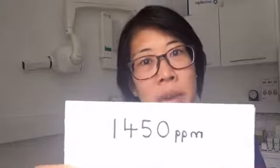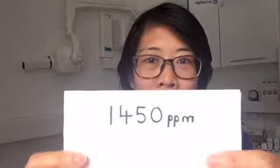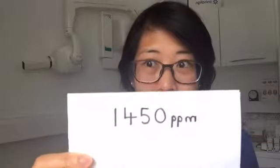If you look on the back of a toothpaste, in amongst all the ingredients, it should state how much fluoride is in the toothpaste. So pretty much all the main brands, if you go for like Colgate, Sensodyne, Macleans, Oral-B, all of them will have that range of fluoride in it, and it's usually around about 1,450 parts per million. So that's the number you need to look for.